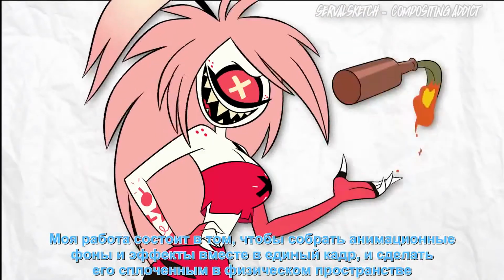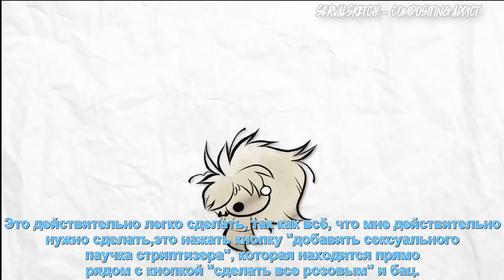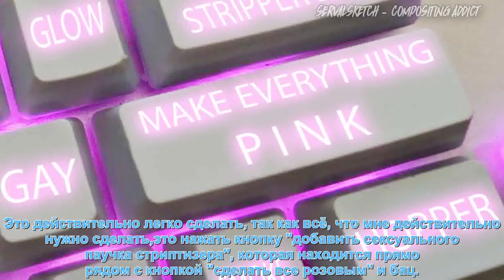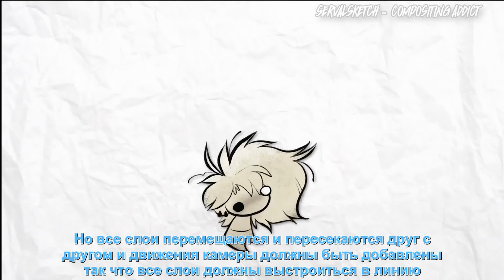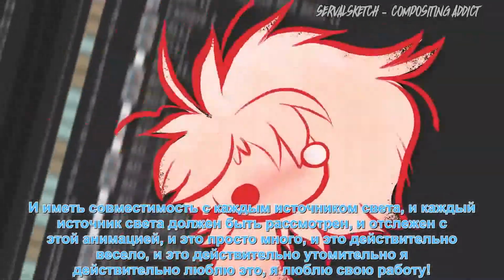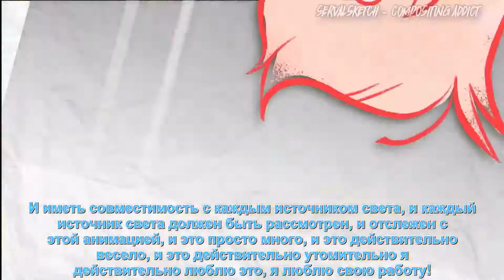My job is to take the animation, backgrounds, and effects together into a shot and make it look cohesive within the physical space. This is really easy to do since all I really have to do is press the Add Sexy Spider Stripper Lights button, which is right next to the Make Everything Pink button, and bam, there you go. I really wish it were that easy, but think of compositing as adding shading to a digital illustration, but all the layers move around and cross over each other, and camera movements need to be added, so all the layers have to line up and make sense with every light source, and every light source needs to be considered and track with that animation, and it's just a lot, and it's really fun, and it's really tedious, and I really love it. I love my job!